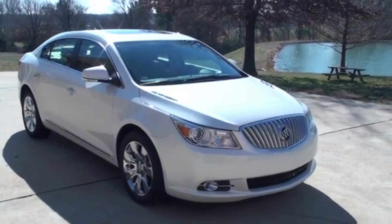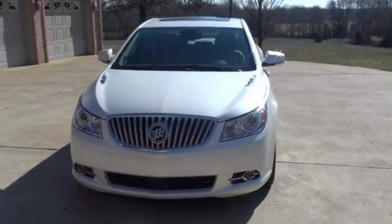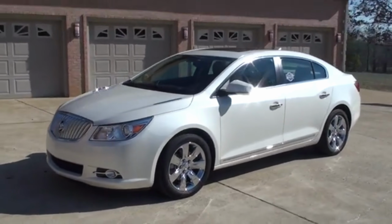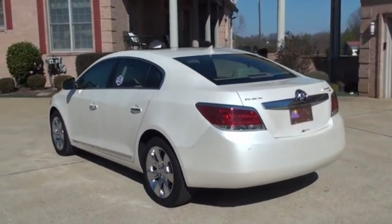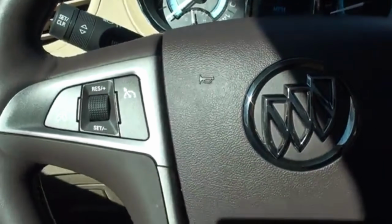At number 3, we have the 2011 Buick LaCrosse, a full-size sedan that quietly built one of the strongest reliability reputations of its entire generation. This was the car that convinced a lot of skeptical buyers that Buick had genuinely changed, and mechanically, it backs that reputation up completely.